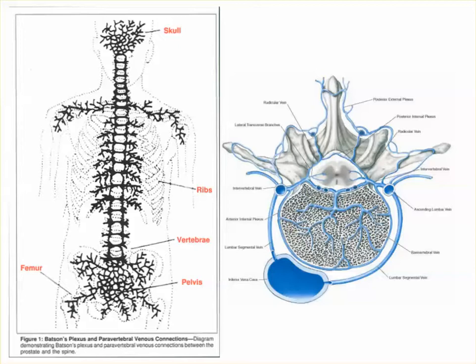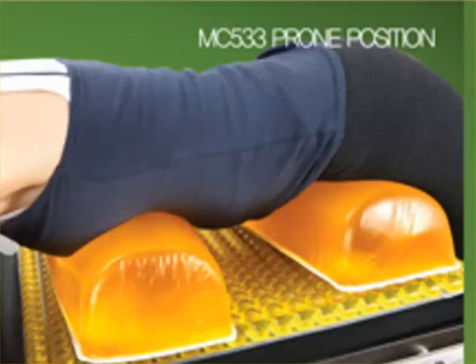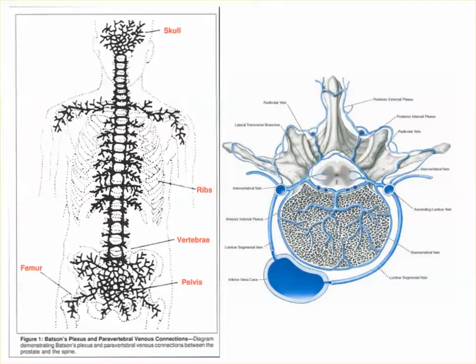And that's a problem with spine surgery, because then we injure these veins when we do the surgery and they bleed a lot. So it's very important for us to have an unobstructed inferior vena cava during the surgery. So any questions about that? Inferior vena cava, breathing? Okay.